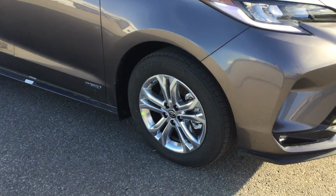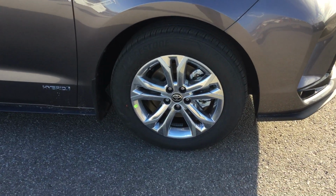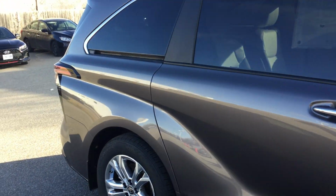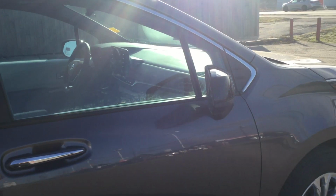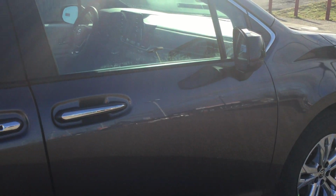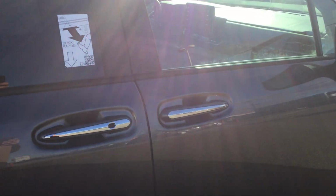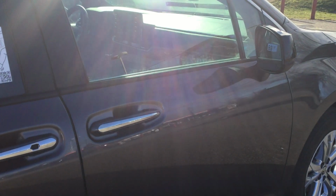And of course, it does come with a beautiful set of 18-inch alloy wheels. And it's hybrid. All the brand new Siennas are all hybrids. So that means great fuel efficiency with all the benefits that you get from having a minivan.